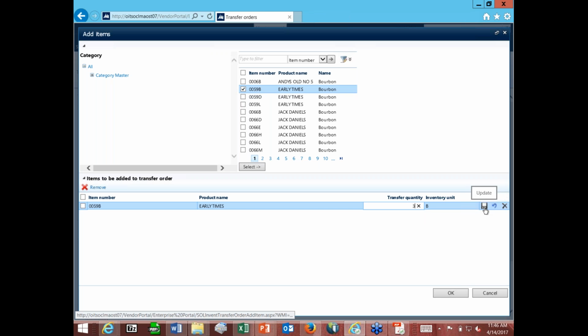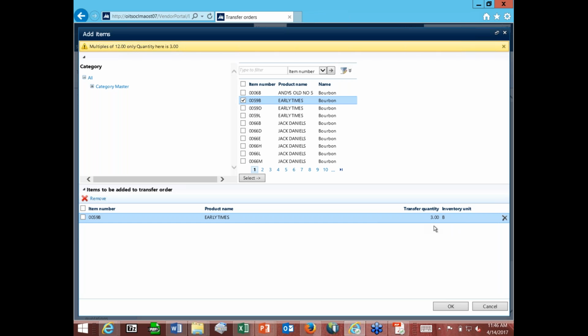After that, it is recommended to click this save button so that the system accepts the quantity you put in, or push the enter button on your keyboard. At the top, we see a warning message saying multiples of 12 only. Quantity here is 3, but that's just a warning message. And it is okay to put in bottles which are not the same as case quantity.